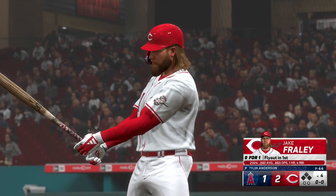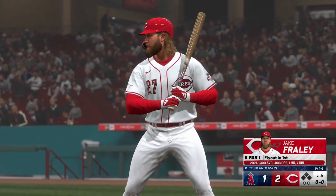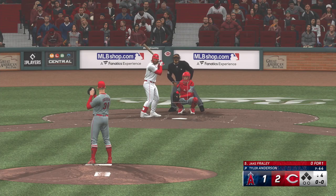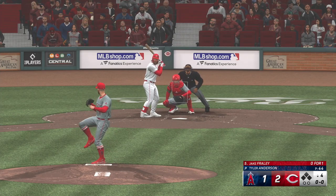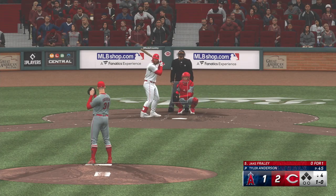And welcome back to the ballpark. Bottom of the fourth, and now the right fielder, Jake Fraley, is hitting for that pop. Came out of the gates really strong. And that one just misses. A ball and no strikes.